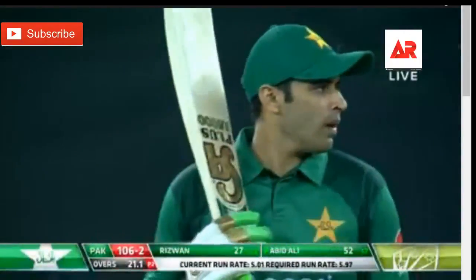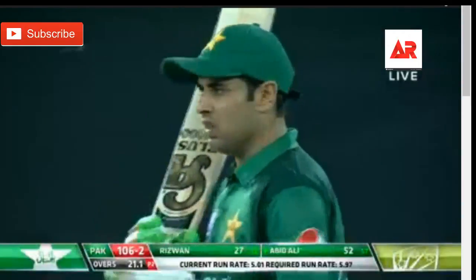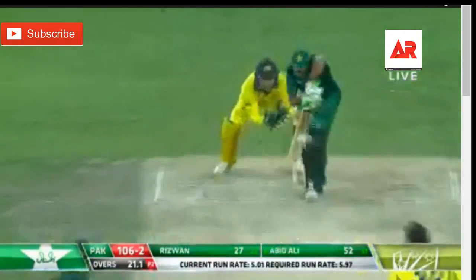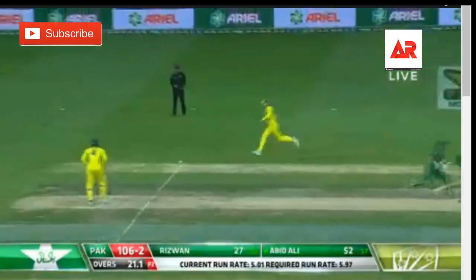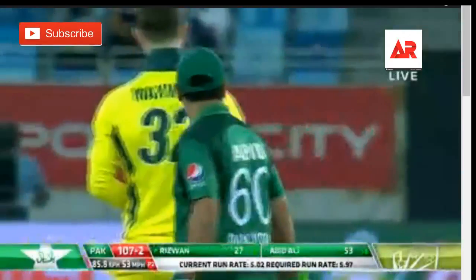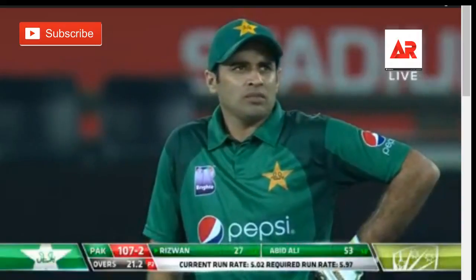Abid Ali on the other end has been a complete package. Drives and cuts and pulls and flicks. That's good thinking, good cricket. Yeah, very smart cricket by Abid Ali. He saw Rizwan sweeping the ball and looking for those boundaries, and he didn't rush.